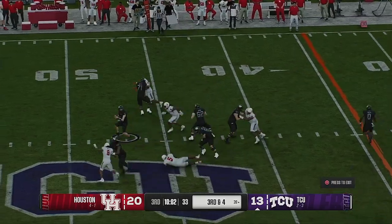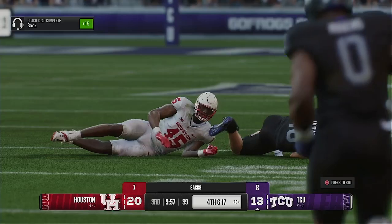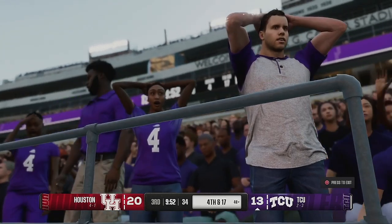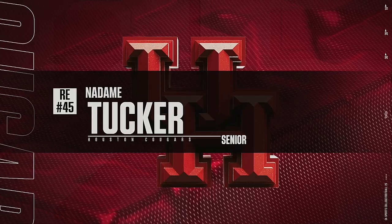To the air, it's Hoover. And they got him for the sack. They got more sacks than a grocery store. Goodness gracious, time and time again, getting to the quarterback, getting him on the ground, this defense having their way.